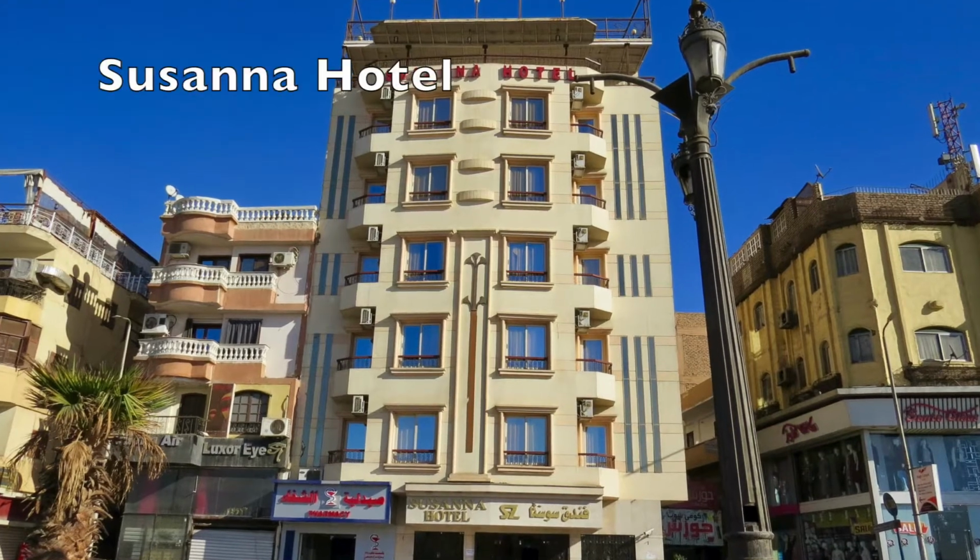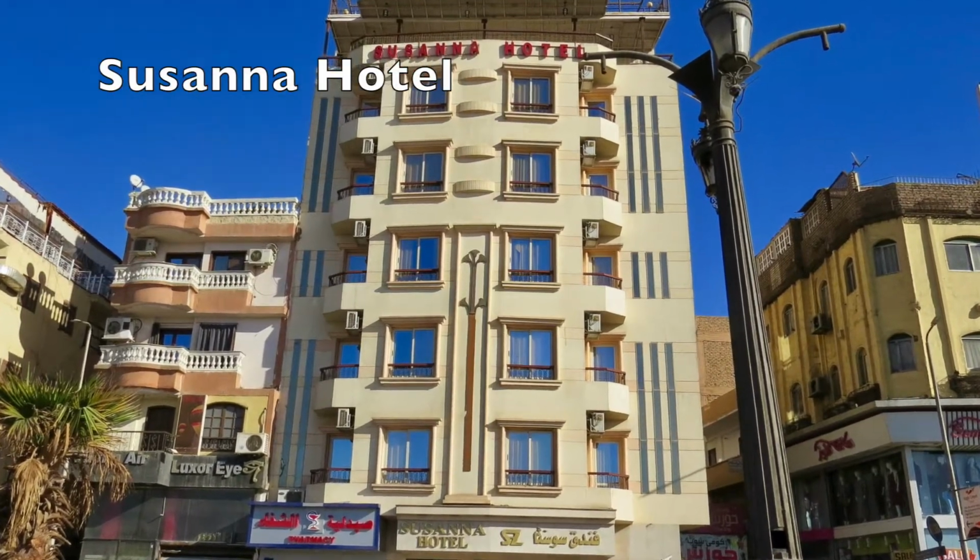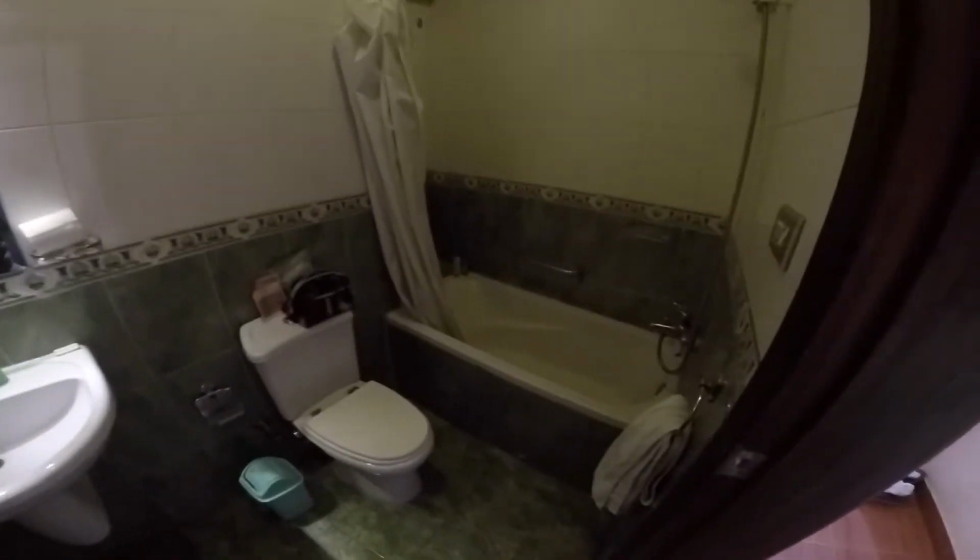Hi, we are in Luxor now. We checked into the Susanna Hotel. We've been here for a couple of days actually. We'll just give you a little room tour. We're in room 208. Every room's kind of different, so pick what you want. You walk in the door, here's your washroom, little sink, pretty standard. Got a tub in there for people that really want to sit in a tub.